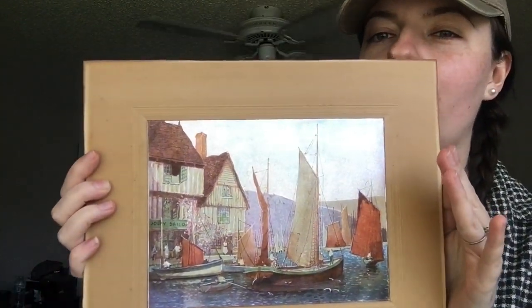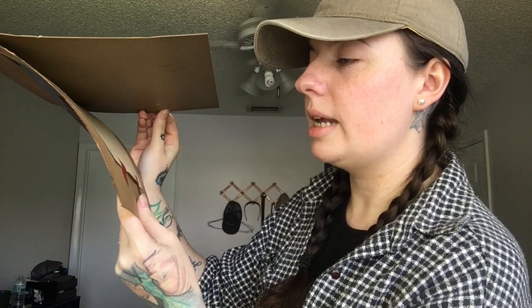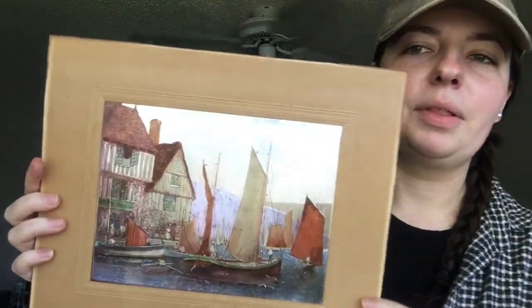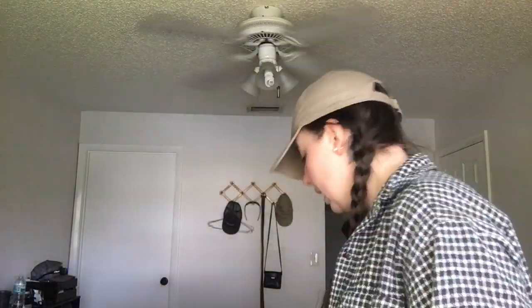So cool, right? Again, I think the artist is Lionel Barrymore, but there's not a signature on it that I can see, and the only mark on the back says W.8304, which I'm assuming is the print number, and then it says printed in England. So that's all the information I have on that. If anybody knows, let me know down in the comments below. If it is a Lionel Barrymore, they're only going for like $30 to $35. So that's probably what I'll list it for on Poshmark, whether it's him or not.